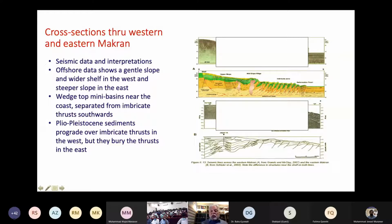So all of these that you could see here, the sediments that you see in yellow at the very top, are the Plio-Pleistocene, but they bury the faults in the east. Okay. Shale diapirs and listric faults are also seen in the west, and mud diapirs in the east. So these are some physiographic features that everybody knows about.